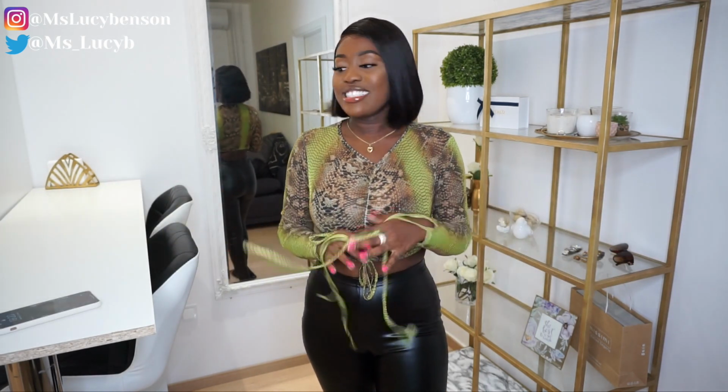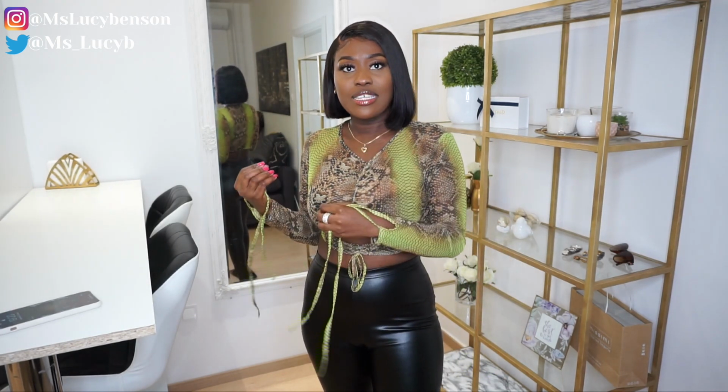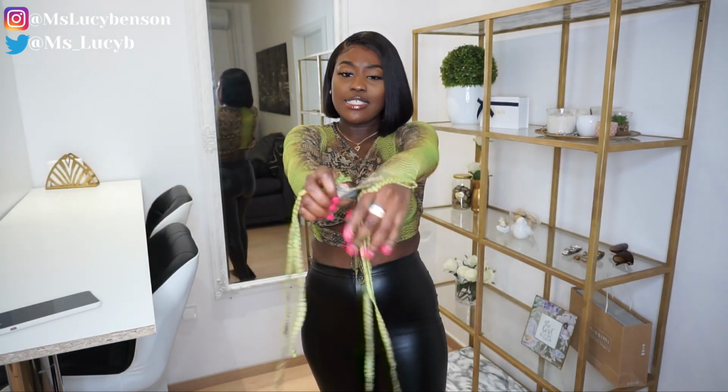But to be honest, I actually love the design. I love the print. I love the color. I said this in my previous haul, and I said it a few minutes ago, that I'm trying to be more creative with the outfits that I put on. And I'm also trying to expand my colors in my wardrobe, because I've been sticking to grandma colors lately. So I'm trying to spice things up.